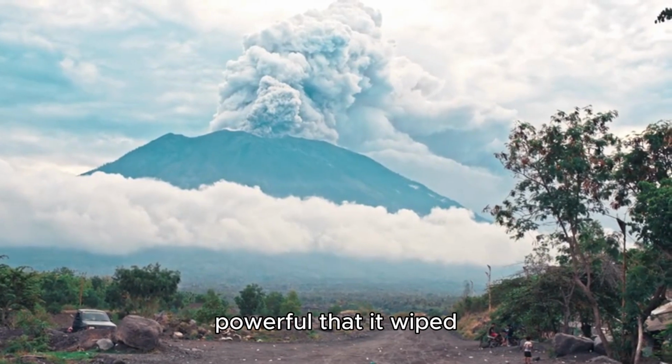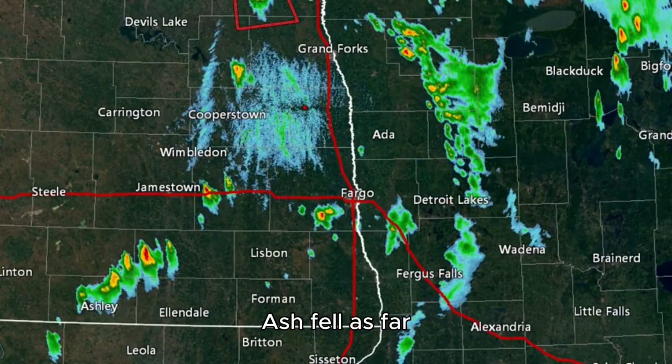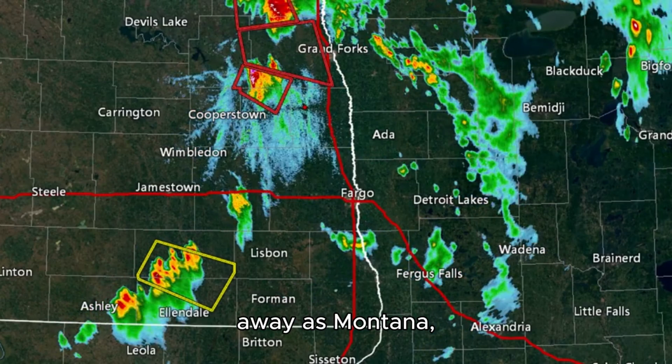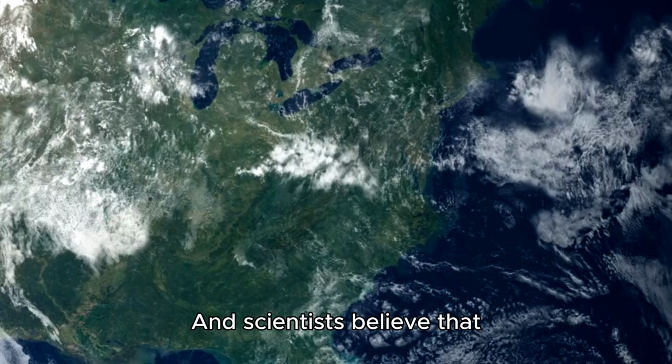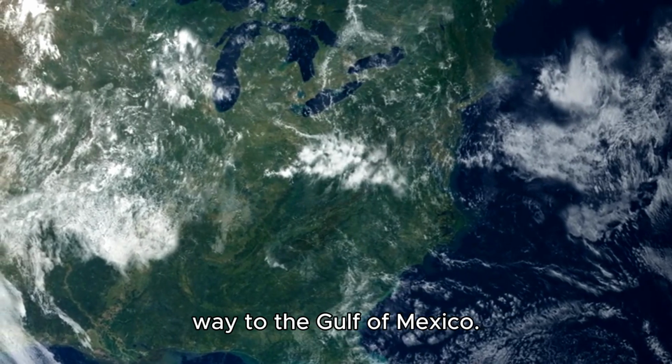It was huge. The blast was so powerful that it wiped out all life within 40 miles of the volcano. Ash fell as far away as Montana, Idaho, and Utah, and scientists believe that some of the ash made it all the way to the Gulf of Mexico.